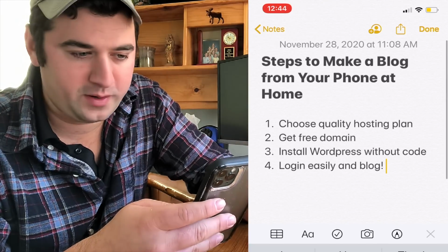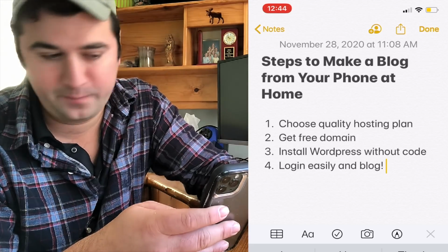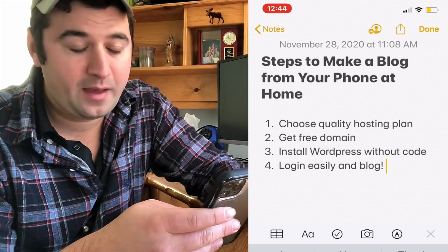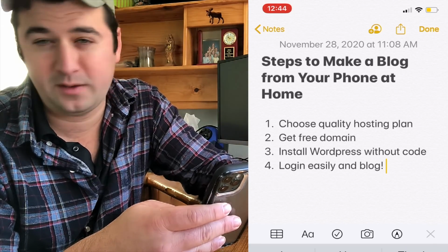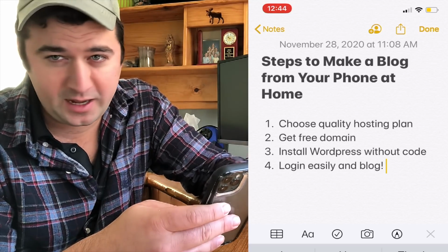After we get our free domain name, we're going to install WordPress, and we can do that without any coding required because we're going to use HostGator's one-click WordPress install. That means unlike the olden days, now you don't need to know any code. You don't need to know HTML, JavaScript, CSS, Python, PHP, Ajax, none of that.